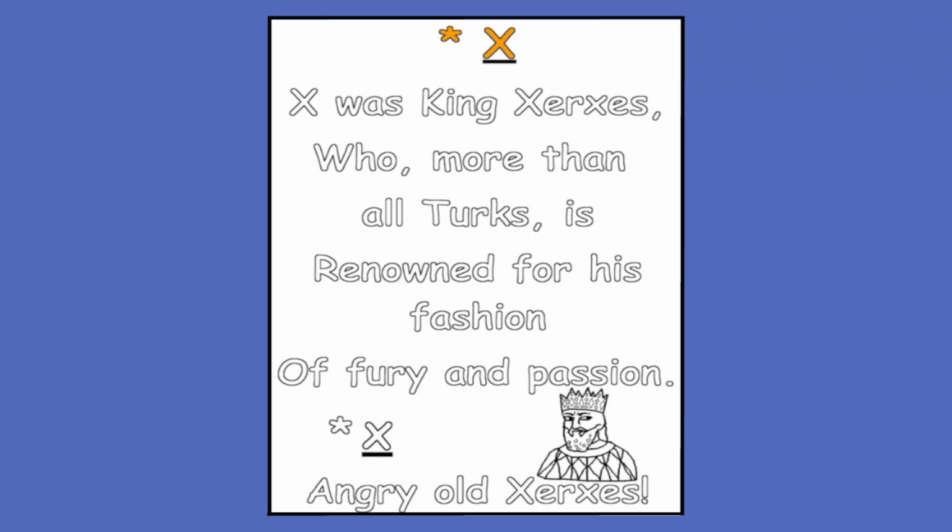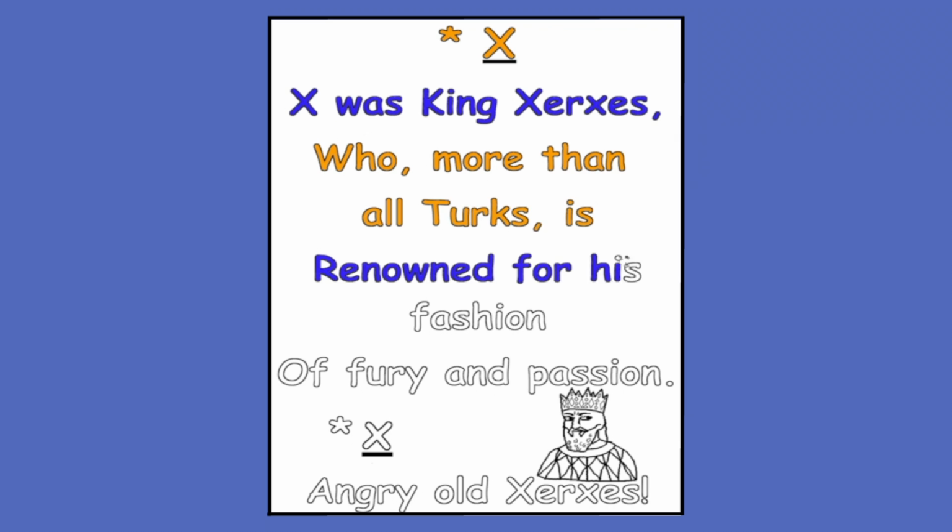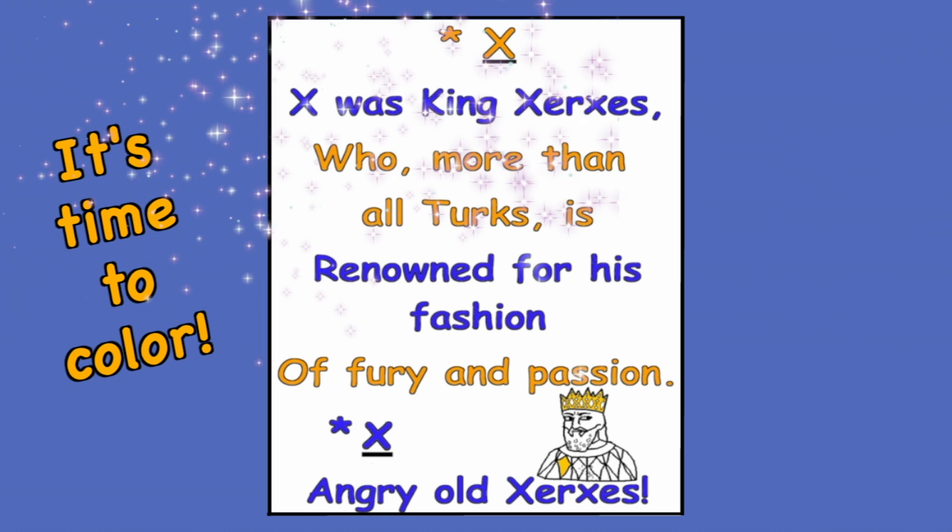X. X was King Xerxes, who, more than all Turks, is renowned for his fashion of fury and passion. X. Angry old Xerxes. It's time to color!